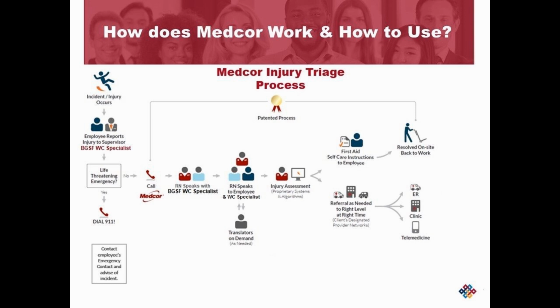MedCore has refined their service to such a degree that it is a patented process. A digital recording of the entire call with the MedCore registered nurse will be produced, from which a detailed report will be generated and sent to the workers' compensation specialist and the director of human resources.